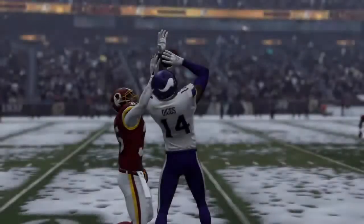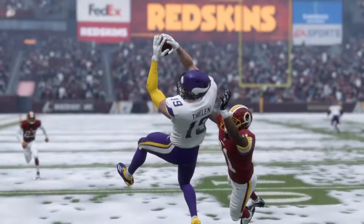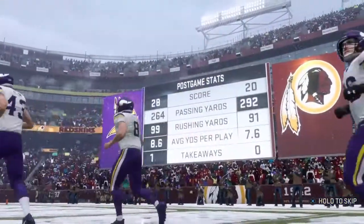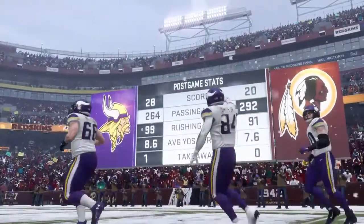So the final seconds have ticked away in this Minnesota victory, and despite the cold, despite the snow, this one was fun to watch, and I want to thank you for bringing 2 things, the space heater and the hot chocolate. Those were a big help for us here in the booth.